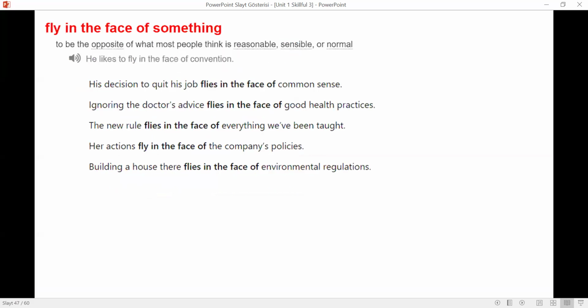Fly in the face of something. Fly in the face of something means to be the opposite of what most people think is reasonable, sensible, or normal. He likes to fly in the face of convention. His decision to quit his job flies in the face of common sense. Ignoring the doctor's advice flies in the face of good health practices. The new rule flies in the face of everything we have been taught.